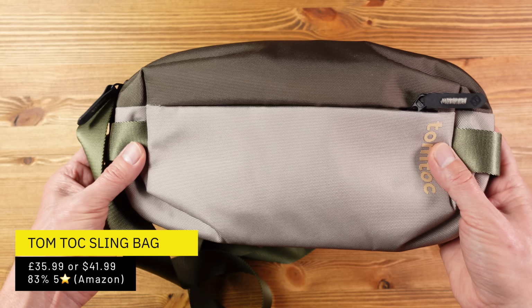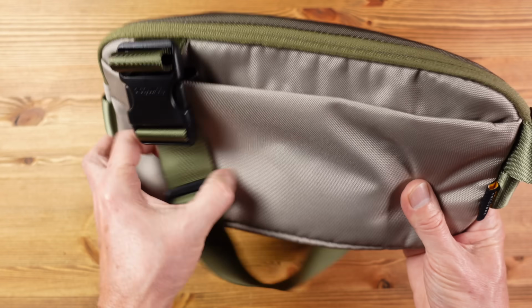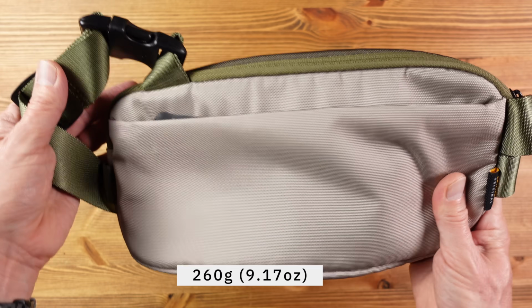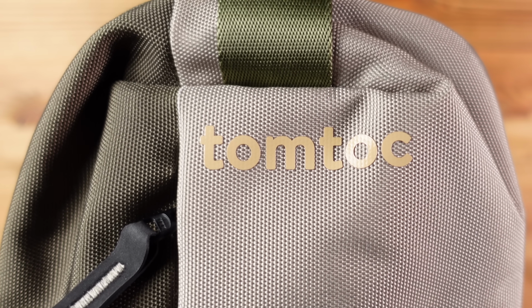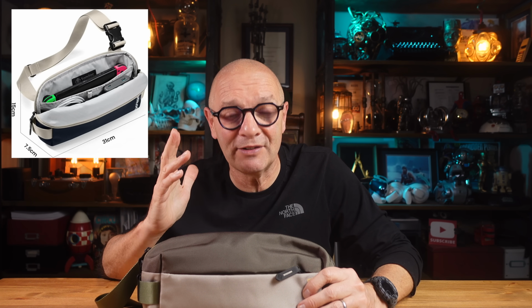The great thing about this Tomtoc Sling Bag is that you get a great looking affordable bag with very few compromises. It's incredibly well made, really lightweight at 260 grams and extremely durable. It's made from waterproof tough Cordura, and we have here white YKK zippers for secure and long-lasting use, and there are lots of other well thought out details here too.